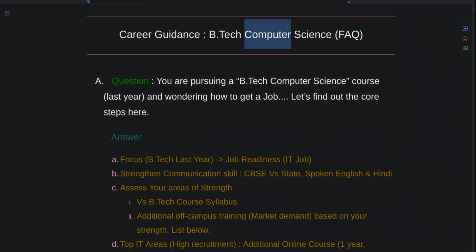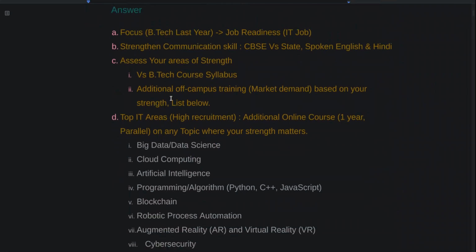Okay, B.Tech Computer Science frequently asked question. The typical question goes like this: I'm pursuing B.Tech Computer Science course in the last year. I'm just wondering how to get a job. So let's find out the core steps here. In the last year of your B.Tech, focus really on getting job ready.